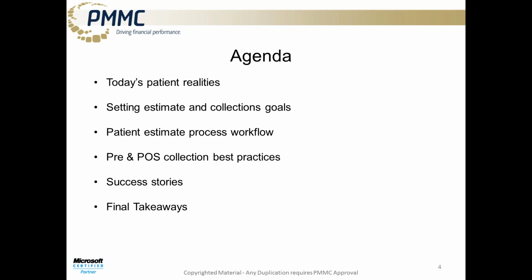So, just a brief agenda for today's presentation. We'll start off with today's realities. Then we're going to look at establishing or setting your estimate and collection goals. We can look at that at a very high level as an industry standard, all the way down to facility-specific goals.